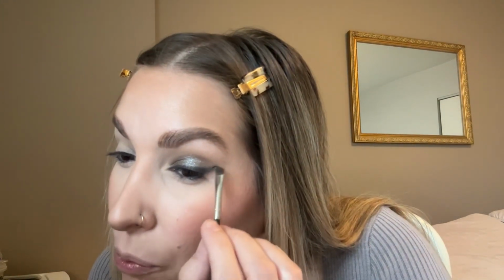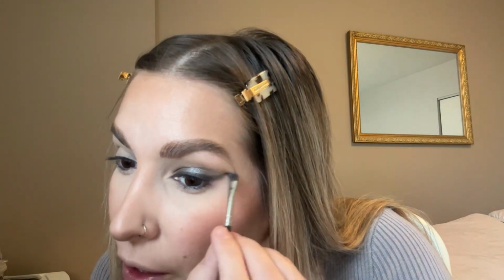So there we go. Okay, so that's what we're looking like. I just went in with an angled brush and kind of pulled this out just a tiny bit more.